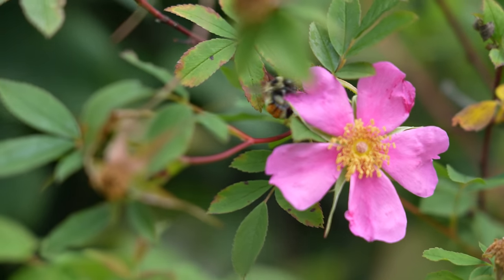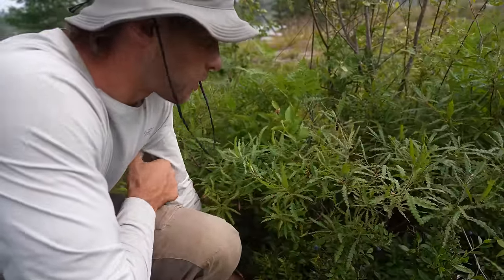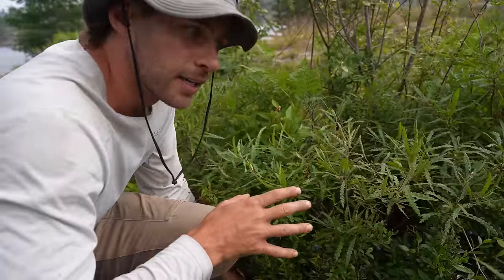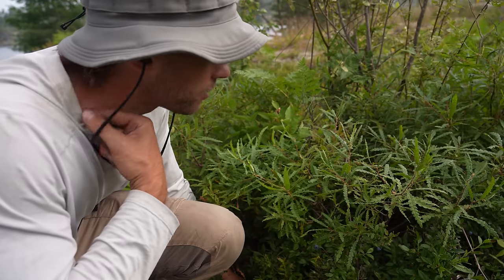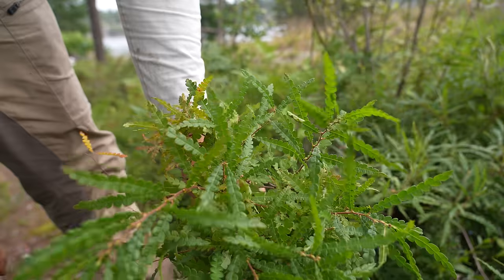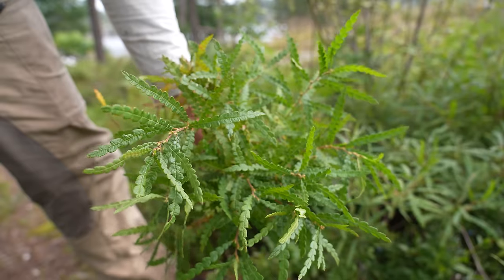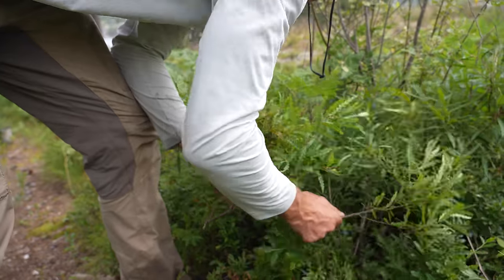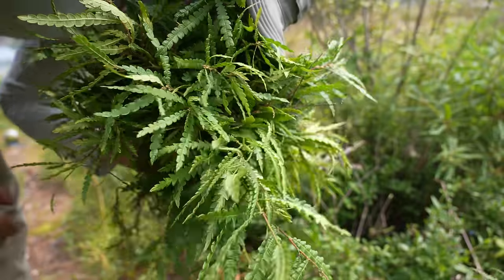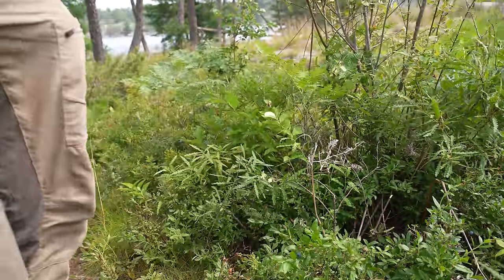So this here is sweet fern. This is a natural insect repellent. I've been looking for it everywhere because the bugs have been quite bad. I don't have any in my neck of the woods, so I'm gonna take some of this back with me and toss it in the fire maybe occasionally, and hopefully that'll ward off some of the bugs. We'll see though, right? I've never used it this way. It smells so good. Be gone, bugs.